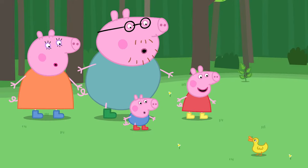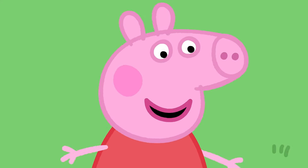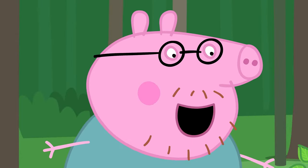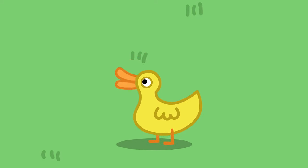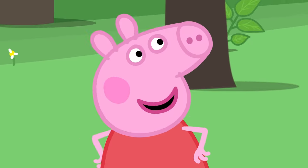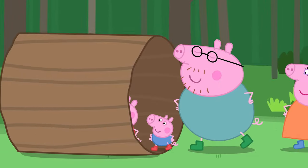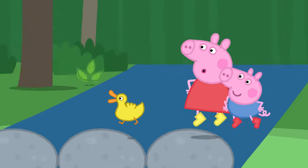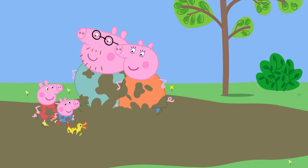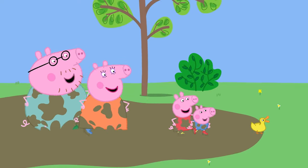Look, a duck. Hello, duck. Excuse me, Mrs. Duck. Do you know where the duck pond is? What a spot of luck! Lead the way, duck. This is a duck trail, Daddy. We must all waddle like ducks. We're going to the duck pond, big wiggle whack. We're going to see the ducks go quack, quack, quack.